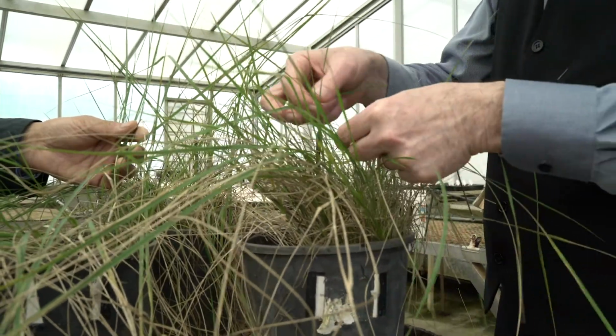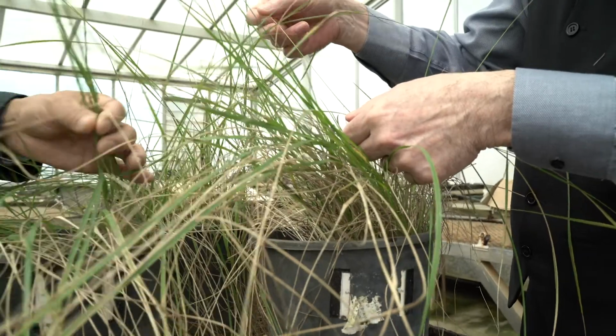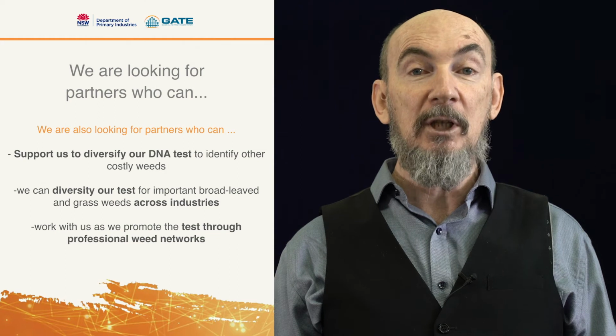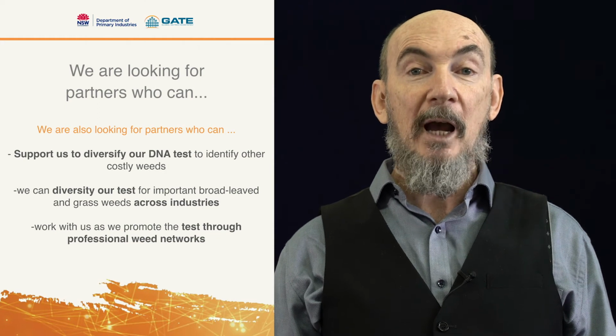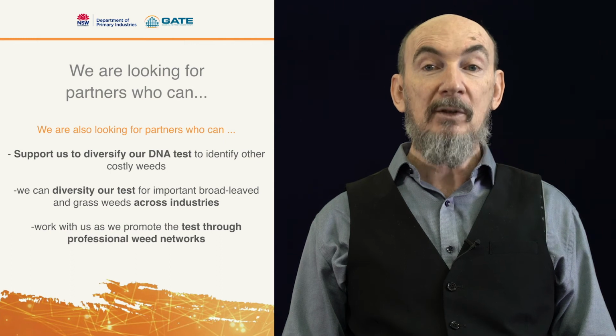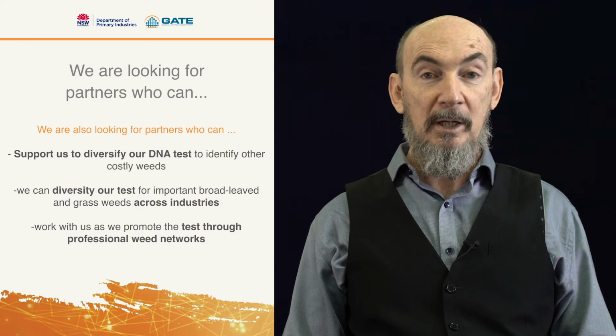By the way, our prototype test was designed with tussock weeds as a proof of concept, but there are many priority weeds that are equally difficult to identify. So we are looking for partners who will support us as we expand our DNA test to encompass other priority weeds in Australia. This will increase its utility to weed workers as a standard tool in their arsenal against weeds.